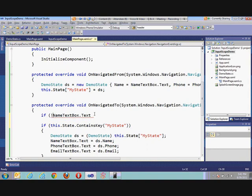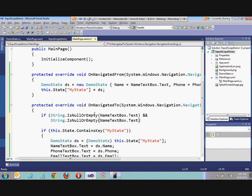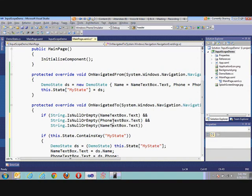There we go. I think this will get us there a little bit more directly. And actually, I probably don't want the not there. We want to say, and so I'm just checking to see if there's anything in that one. And I'll do the same thing for the other two text boxes as well. And this ought to make it a little bit cleaner. Let's do the same thing for the phone text box and for the email text box.